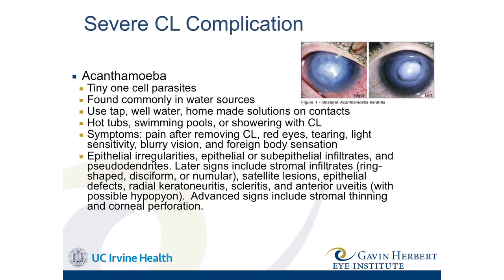So I really want to talk about severe contact lens complications, and these do occur. Dr. Gard mentioned that we do have quite a few cases of severe contact lens complications. So one of the two is Acanthamoeba. These are actually tiny one-cell parasites, and they're found mostly in water sources, such as tap or well water, or homemade solutions for contacts. And like I said, using tap water, saliva, or yogurt. This is exactly why you don't want to use any of the above. Or patients wear their contact lenses in hot tubs, swimming pools, or shower with contact lenses.